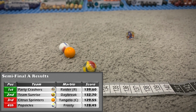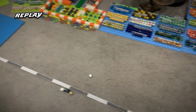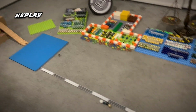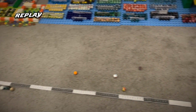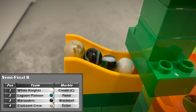Team Sunrise and the Party Crashers, despite finishing in completely different parts of the track here, they're both going on to the final, and the Party Crashers have an opportunity for their first medal of the season here. What a glorious stone throw by the Party Crashers, straight and true from their lane all the way up towards 140 almost. Sunrise deviated so far, but had so much raw speed, they pushed themselves into the final. This is a big chance now for the team running in 2nd place.